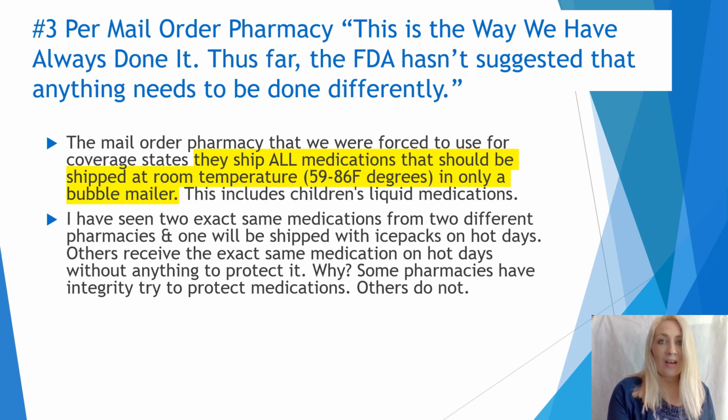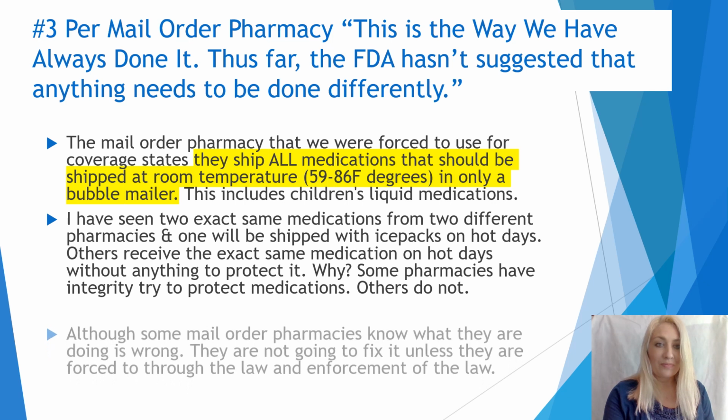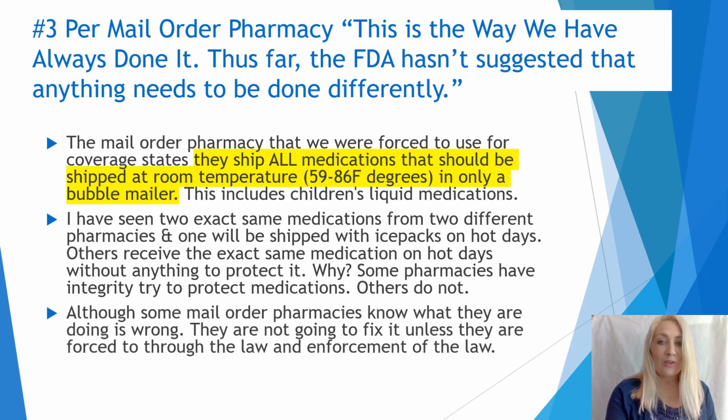I've also seen posts where I've just asked the question, how do your medications get shipped to you? And people who are on the exact same medications on hot days, one will receive ice packs and the other doesn't. And it has us all puzzled. We ask why. And I do believe that some pharmacies are really trying hard to protect medications, and then we have some pharmacies that just don't. And although some mail order pharmacies know that what they are doing is wrong, they're not going to fix this issue unless they are forced to by the law. And then we also need enforcement of the law.